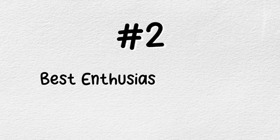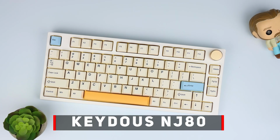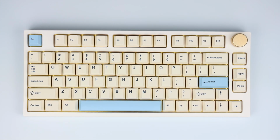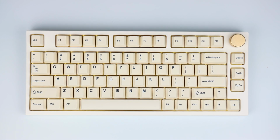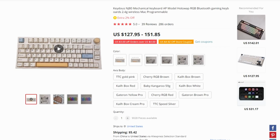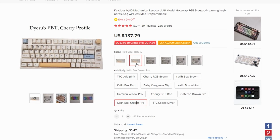At number 2, we have what I feel is the best enthusiast level keyboard in the Ketis NJ80. I say enthusiast because it does cost quite a bit, but it is pretty much a custom keyboard in a pre-built shell, I would say. It is the most expensive, coming in at $130 to $150, depending on what options you choose to go with.